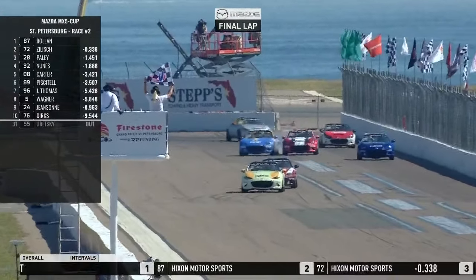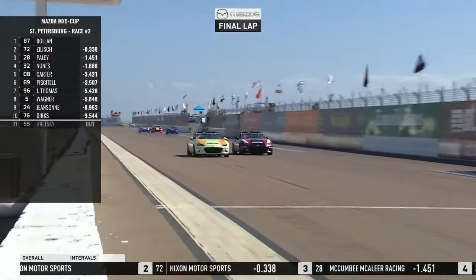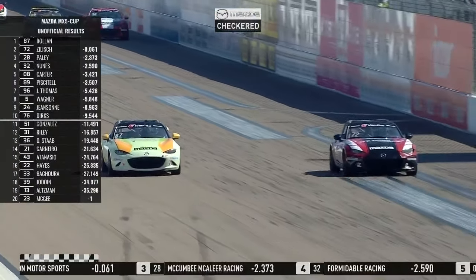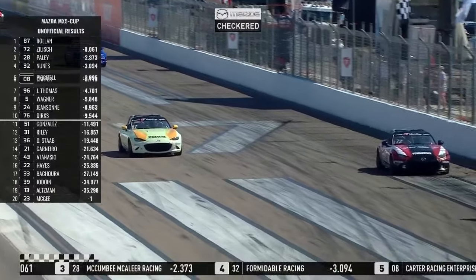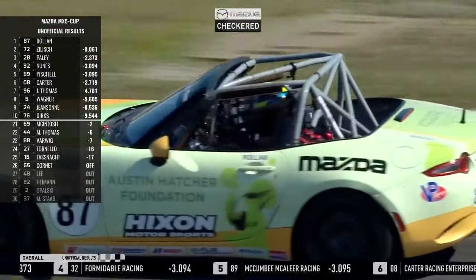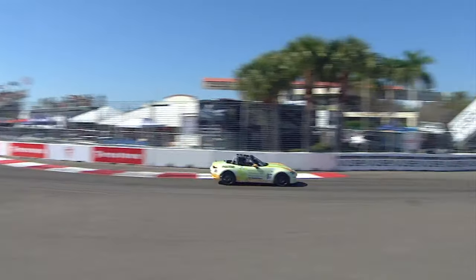Celine Roland comes to the line and takes round 4 of the Idemitsu Mazda MX-5 Cup for 2022. Just makes it by 0.061 of a second. It'll be Sam Paley on the 3rd step of the podium. Then Nunes, Piscatel, Carter, Thomas, Wagner, Johnson and Dirks for your top 10. Wow, what a race.